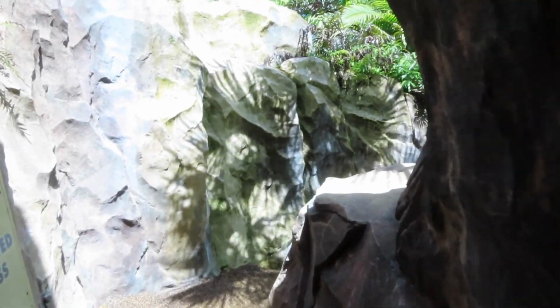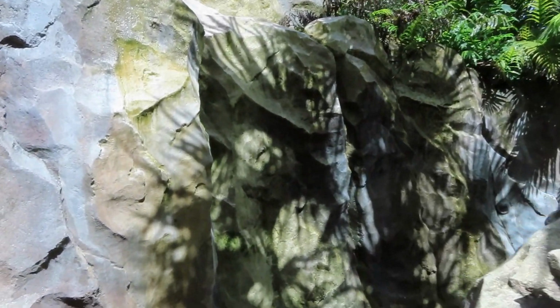Ooh, it is dark in here. Gosh, there are so many branches in here. It's almost like Tom Sawyer's Island where you can easily get lost. This just keeps on going and going and going. Oh, shh. Little kid scared me. Oh my gosh, where are we?